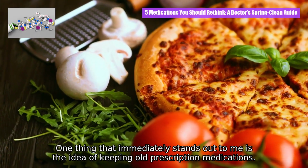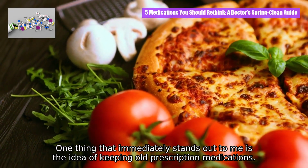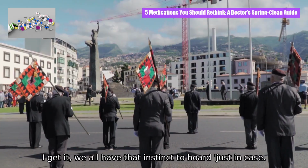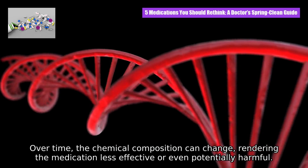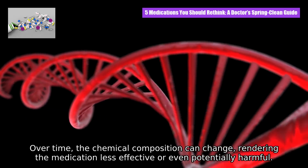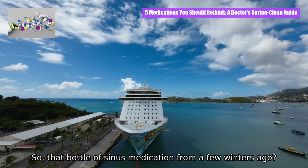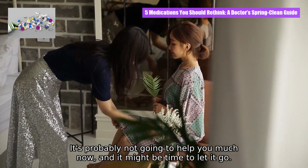One thing that immediately stands out to me is the idea of keeping old prescription medications. I get it, we all have that instinct to hoard just in case. But here's the deal, many medications have expiration dates for a reason. Over time, the chemical composition can change, rendering the medication less effective or even potentially harmful. So, that bottle of sinus medication from a few winters ago? It's probably not going to help you much now, and it might be time to let it go.